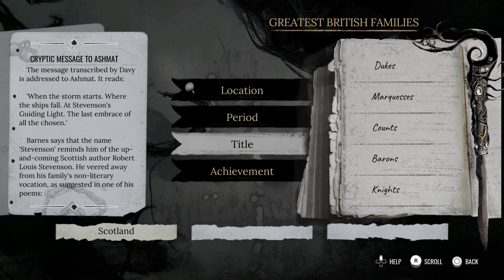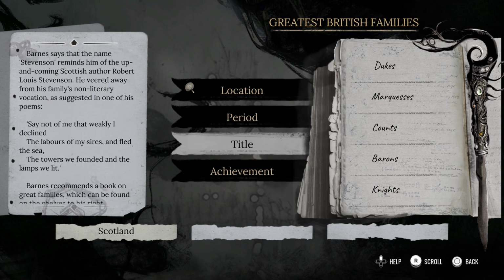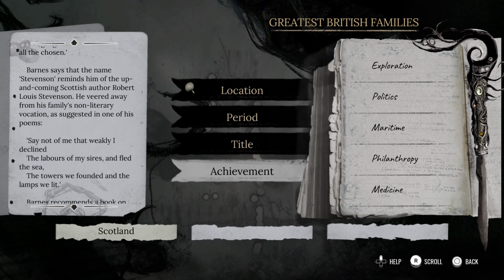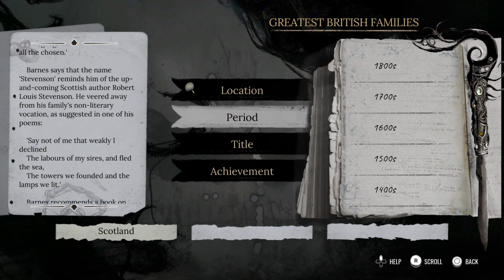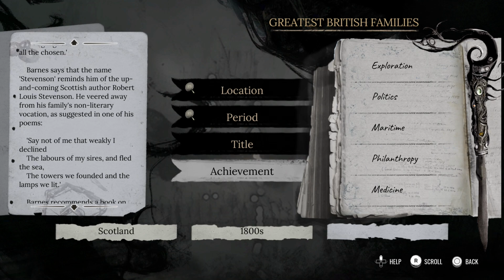Period, title. Don't know about this. Let's try. Try the current day. 1800s. Duke, Marquis, Counts, Barons. Explorations, politics, maritime.